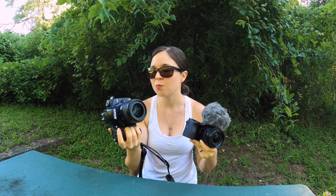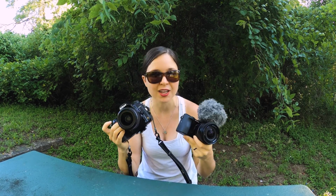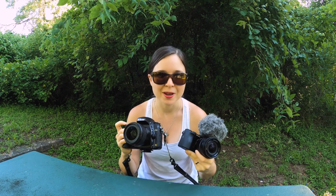This is like a crop sensor camera, so the quality is not as good as a full frame, but this thing is just so bulky that I've actually started using the Sony more for photos just because it's easier to carry around this little guy. So eventually we hope to upgrade this camera to one of the mirrorless full frame Sonys that we can use for both vlogging and photos, but we gotta save our pennies first.